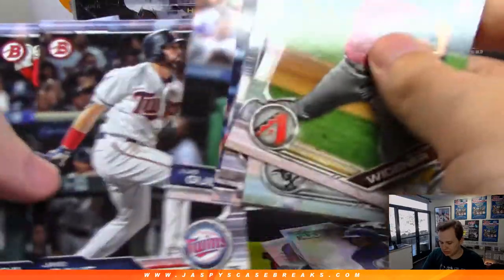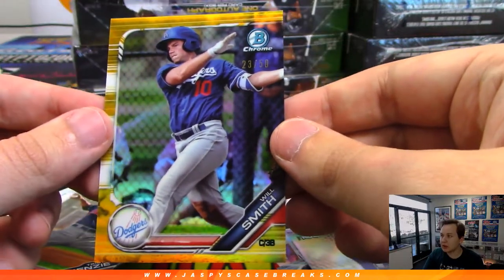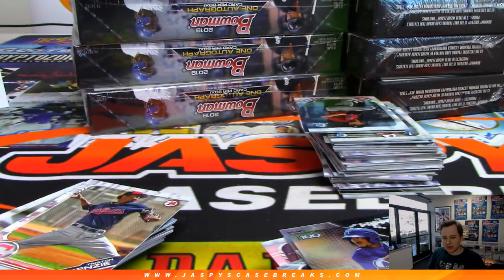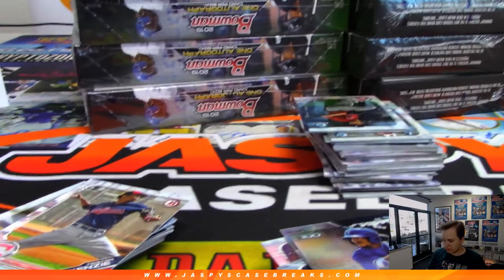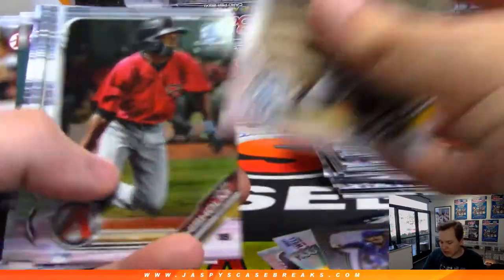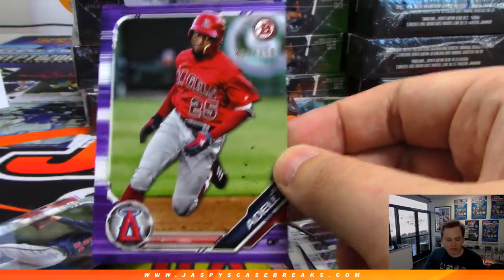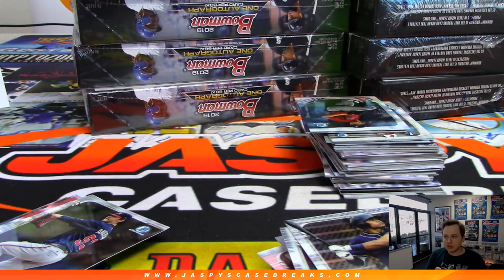We got a gold coming up. Gold for the Dodgers. That is 23 out of 50. Will Smith. That is going out to Peter K. with the Dodgers. First round pick there, nice. Got a Sterling insert of Chris Bryant. Got a purple paper number 250, Joe Adell, nice. For the Angels. That's Paul.